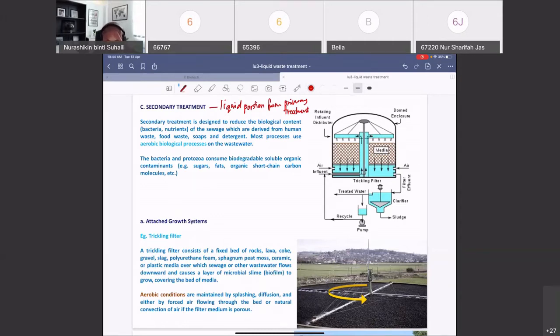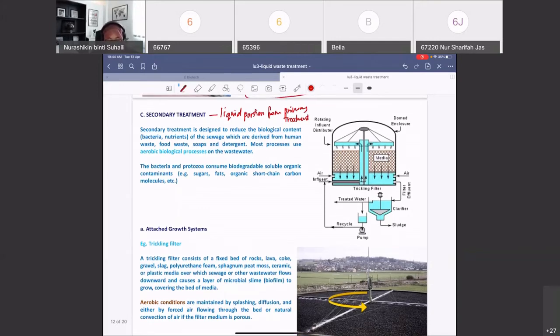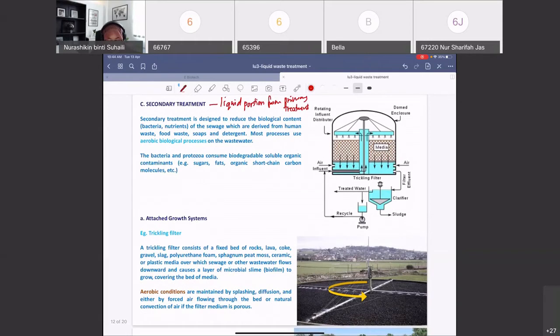But let's have a look at what the secondary treatment is all about. Okay, so the secondary treatment is designed to reduce the biological content of the sewage, which is derived from human waste, food waste, soaps, and detergent. Okay, so this treatment makes full use of the microorganisms in the wastewater.